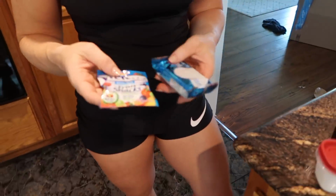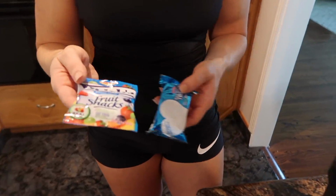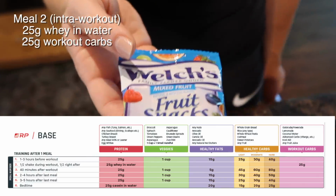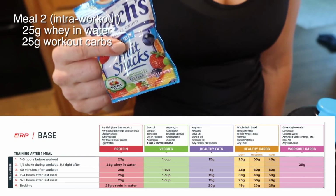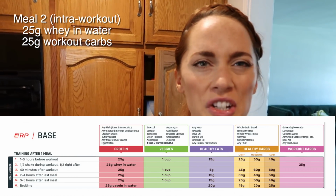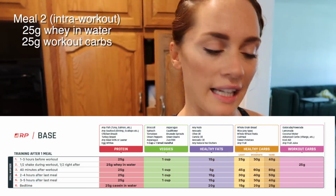I'll either use a Rice Krispie treat, or I don't know, I hated on these the first time I used them, but now I'm liking the fruit snacks. I think because it's hot and it's just easier to get down. Is that weird? It's too hot to have this marshmallowy treat.